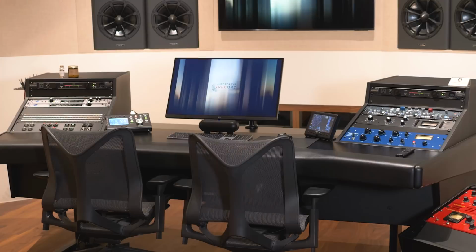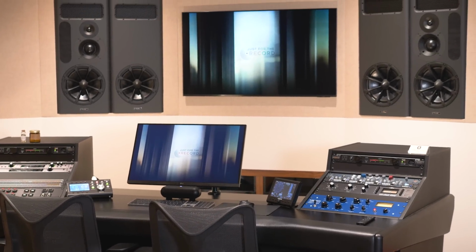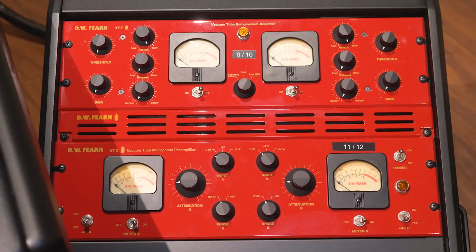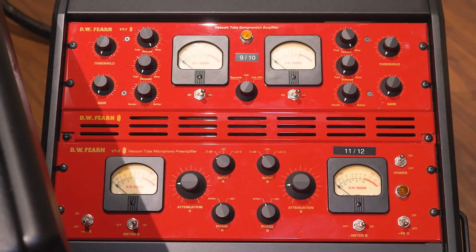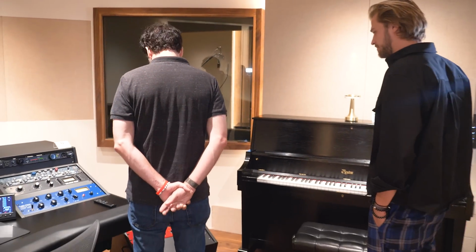Cool. This is Studio B. This is one of the big rooms that we have. Oh, you got some DW Thurn. Yes. I love him. Yeah, we love those very much too. They sound amazing and he's such a great guy. It's great how much thought went into the design of those pieces.